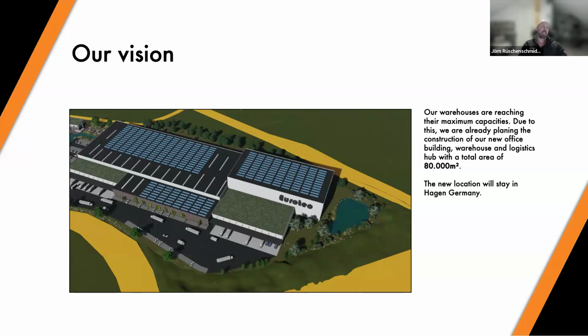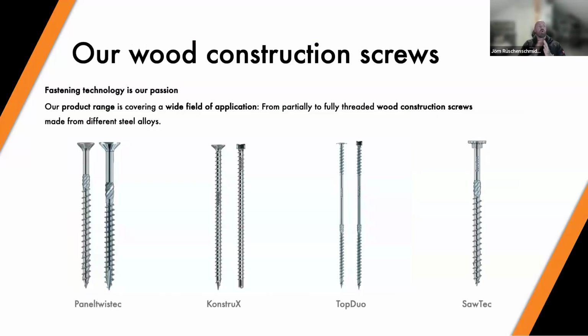Coming to the interesting topic of today, our wood construction screws. So we have a quite wide range of different screws, which can be mainly separated into partially and fully threaded screws. And there we got dedicated screws, which we especially produce in Hagen, which starts at 4x40 and ends with 13 by 1,400 fully threaded. And this is our panel twist deck range, partially threaded, our constructs fully threaded range, top duo for roofing and facade applications with a separated double thread, and Eurotec having a dedicated head shape to be used either with metal plates or directly on timber to timber connections.